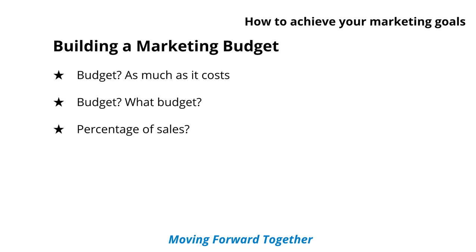The percentage of sales idea is one that a lot of large companies use. They'll typically say it takes 15% of their desired future turnover to cover marketing. This is a very simple way to calculate it, but it's not necessarily true, especially for small business.